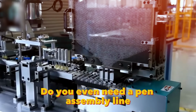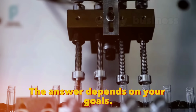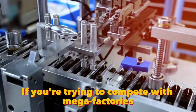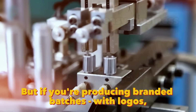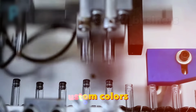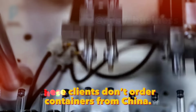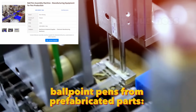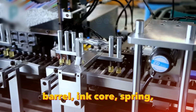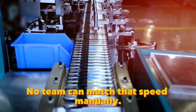Do you even need a pin assembly line? With so many cheap pins around? Fair question. The answer depends on your goals. If you're trying to compete with mega factories pushing out millions a day, forget it. But if you're producing branded batches with logos, custom colors, corporate packaging, then it makes sense. These clients don't order containers from China. They want 10,000, 50,000, 100,000 pins fast. This machine assembles ballpoint pens from prefabricated parts: barrel, ink core, spring, clicker, cap. No team can match that speed manually.